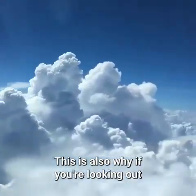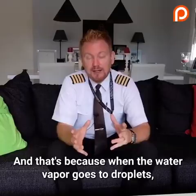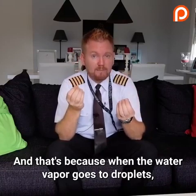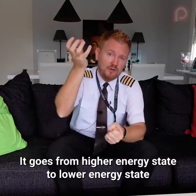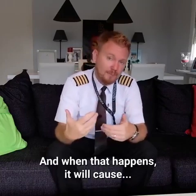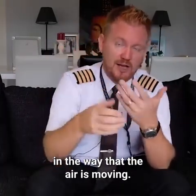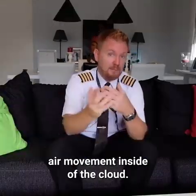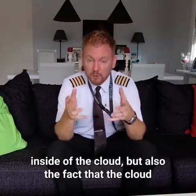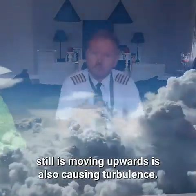This is also why, if you're looking out on a good weather day, you see that all clouds are almost at exactly the same altitude, and that's because when the water vapor goes to droplets, it's actually releasing energy. It goes from a higher energy state to a lower energy state and releases energy, and that's the change in lapse rate. When that happens, it will cause changes in the way that the air is moving. So you'll have slightly different air movement inside of the clouds. You will also have a little bit of different density inside of the cloud, but also the fact that the cloud still is moving upwards is causing turbulence.